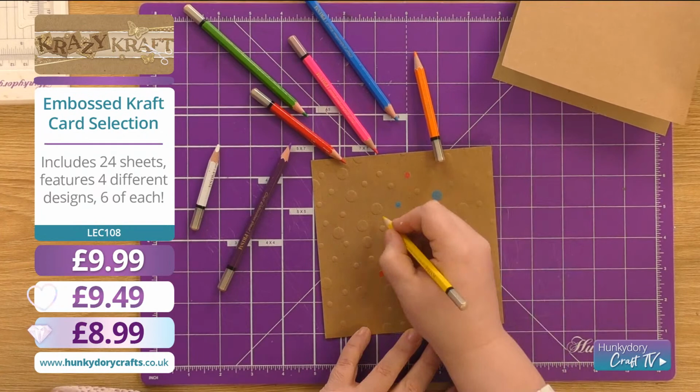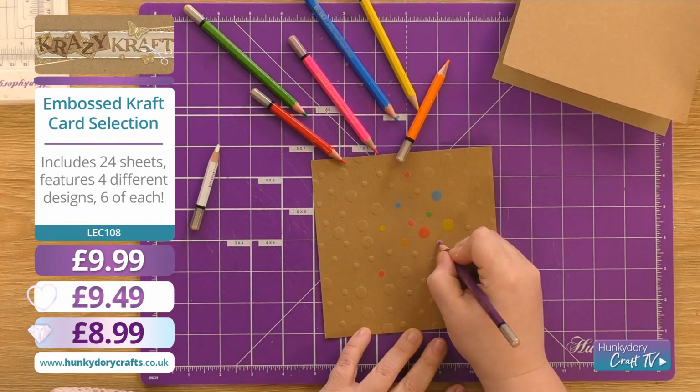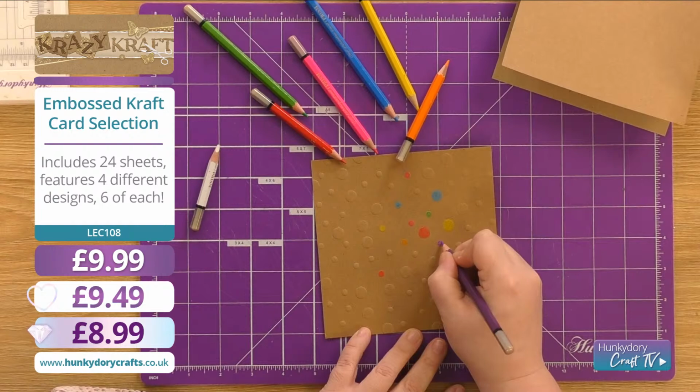Kat, there was so much love for your last card. Oh, thank you, I'm just looking through it now.